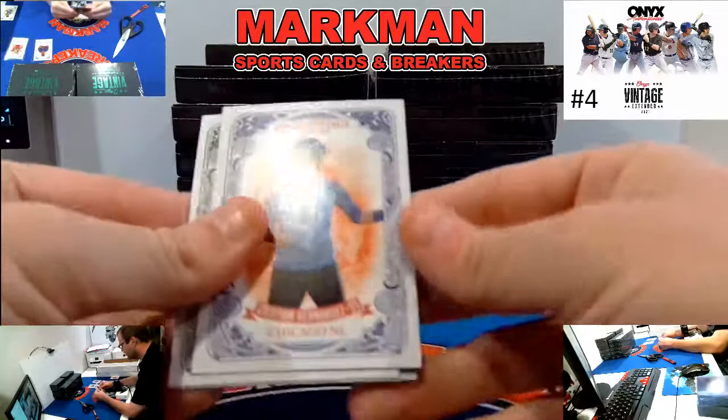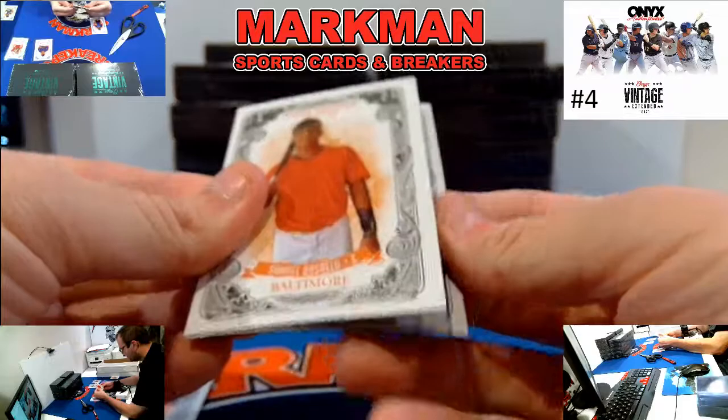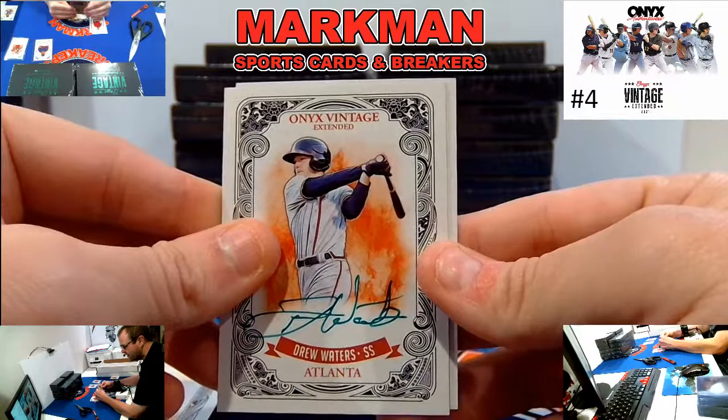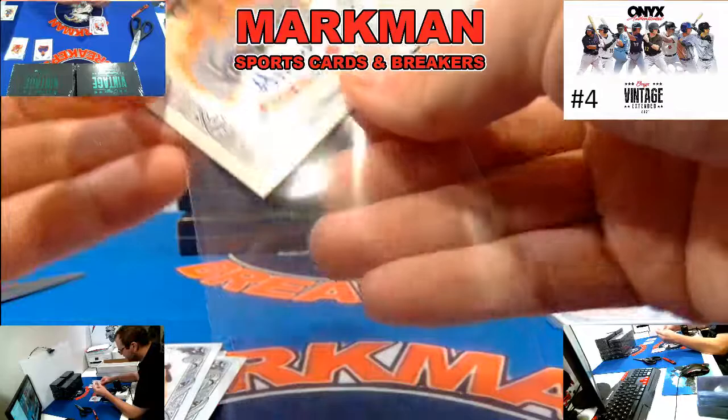Christian Hernandez, Cubbies. Samuel Basalo. Wow, here we go, another ink parallel. Drew Waters, green ink, Atlanta Braves. Nice. And Alexis Hernandez, blue ink, prospect.